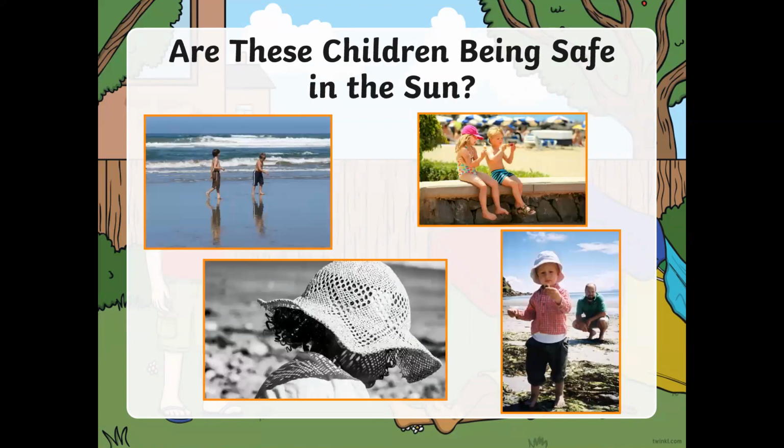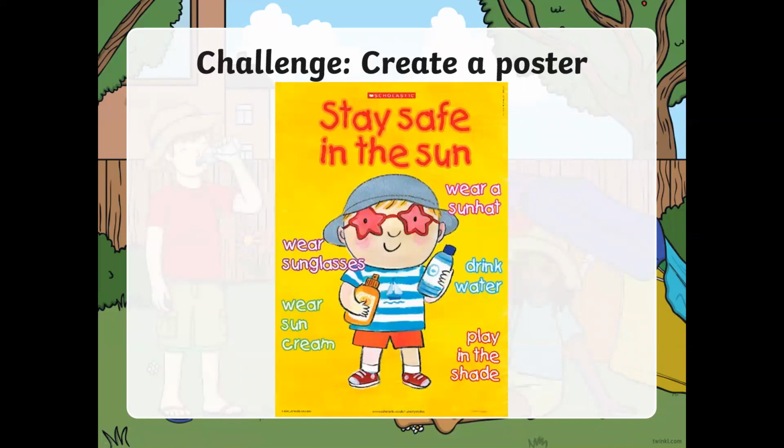Okay. So, your activity for today on Teams, there is a document, and you have got to say, are these children being safe in the sun? Okay, so it's picture 1, picture 2, picture 3, picture 4. So that's again 1, 2, 3, and 4. Are they being safe in the sun? Okay, share your ideas. And as a challenge, can you create a poster to stay safe in the sun?